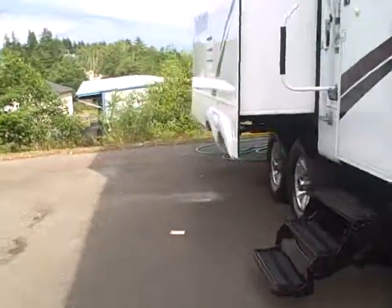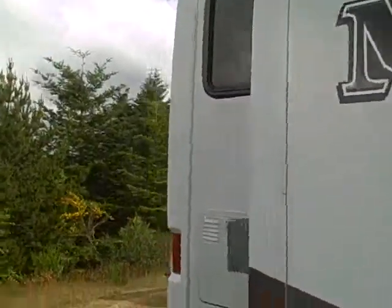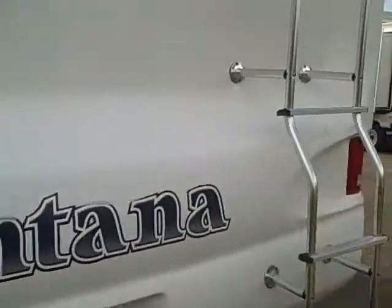Take a look at the backside here. This has a fiberglass cap on both ends. What that does, that protects the RV at its most vulnerable spots. That's the front and the back from water intrusion. It's got the rear ladder, shot of the slide outs from the back side here.